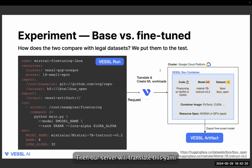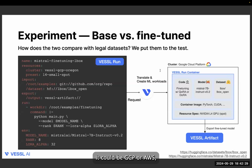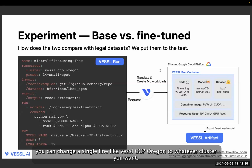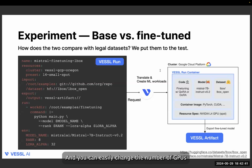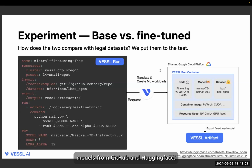Once you have this YAML file, you can send an HTTP request to our server, and our server will translate this YAML definition into a Kubernetes YAML manifest. Then it will create the machine learning workloads on Kubernetes. It could be GCP or AWS, or even your on-premise server. You can change a single line, like Vessl, GCP, Oregon, to whatever cluster you want. And you can easily change the GPU or the number of GPUs, like if you want to use 2 L4 GPUs. Also, you can easily change the foundation model. Then it will find the L4 GPU instances in Google Cloud Platform, and pull all the code and models from GitHub and Hugging Face.